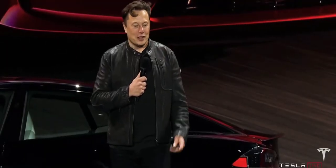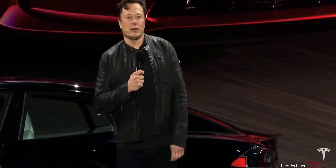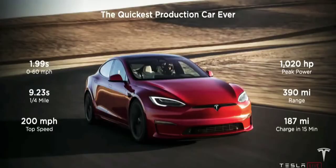In terms of additional stats, it's also the fastest production car to complete a quarter mile, at 9.23 seconds. It's got a 200 mile an hour top speed, over 1,000 horsepower, almost 400 mile range. Like I said, it charges so fast, it'll probably be done by the time you have a coffee, basically.